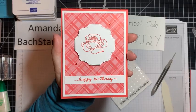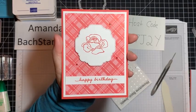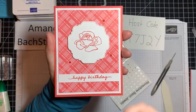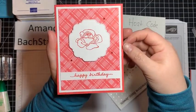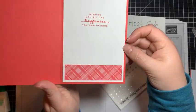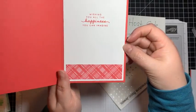So if you need to mass produce a lot of cards, this is a quick and easy layout that you can use, and I think people would still be, wow. I love this font. Wishing you all the happiness you can imagine.